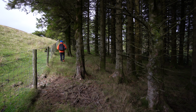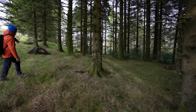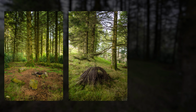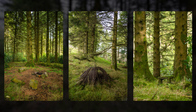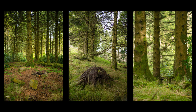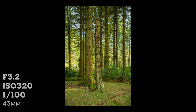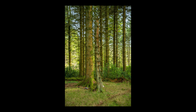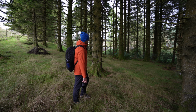Now, there are lots of little signs of life, like balled up bits of fences, someone's had a fire there, a bit of a breeze block. See, that shot that I just took would look so much better in the fog, it would just stand out that much more. This tree looks really interesting, but it just blends into the background. Definitely going to come back to this location though.